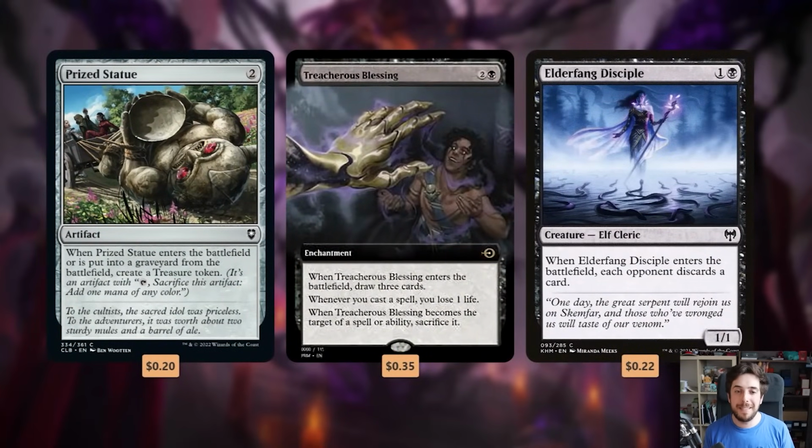So the types of things we're going to be sacrificing to Braids: artifacts like Prize Statue. These are things that we want to be sacrificing, by the way. Prize Statue makes a treasure when it enters the battlefield, but then when we sacrifice it, we get rewarded with another treasure, which is awesome. Treacherous Blessing, a 3 mana enchantment that ETB draws us 3 cards, and then we actually want to get rid of it because it's going to be draining our life total. And then we also have a bunch of sacrifice fodder that doesn't really care if it lives or dies, like Elderfang Disciple, or anything with an ETB trigger or a leave the battlefield trigger.